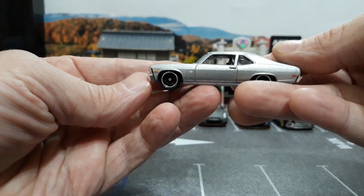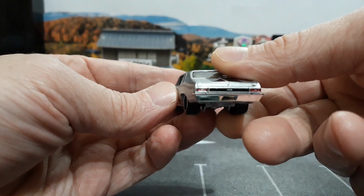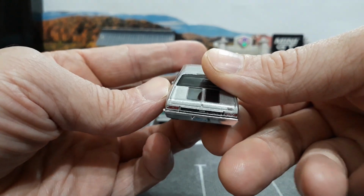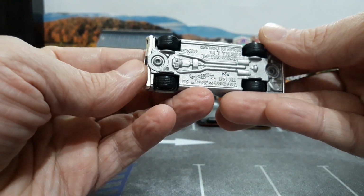And then the SS badges. Even the fender louvers are there. Then the rear tail panel with the tail lights, well done. The Nova emblem. Everything's there. Chrome bumpers too, which is a nice feature that they're doing.